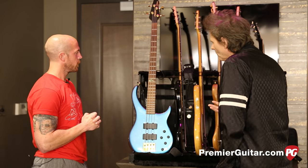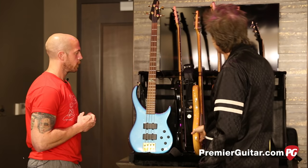I tried using bigger basses. We've got a big bass here. This is about as big as basses get. Are you happy for me to move on?